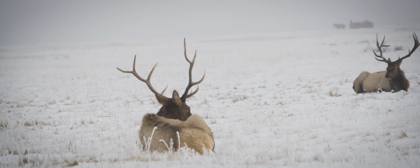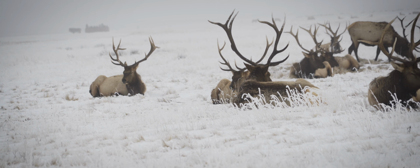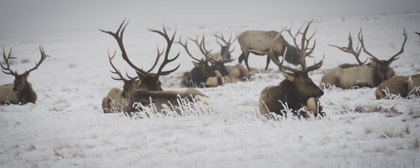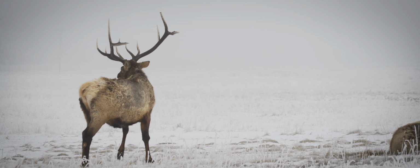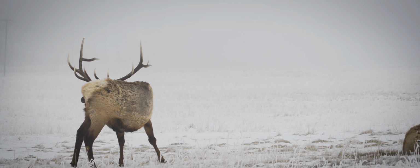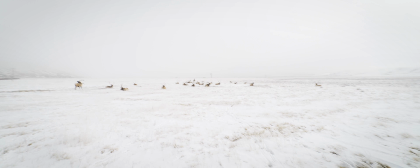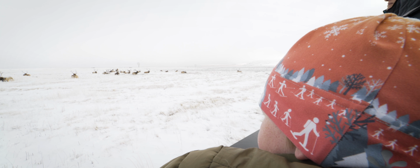When the elk die, they do stay out here on the refuge as a carcass. It's important for the ecosystem. As you can see, a lot of specks there near the horizon past that single tree. Next year it can grow back normally.